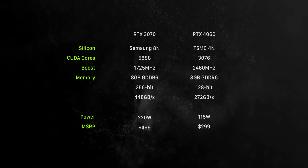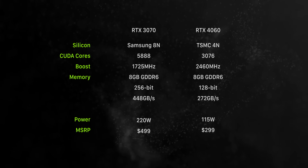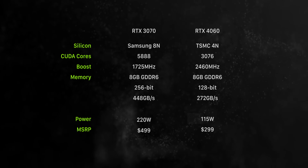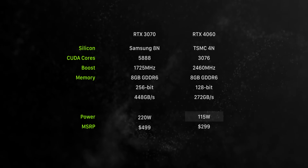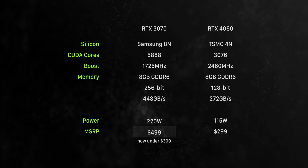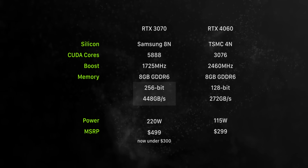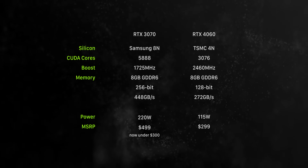On one hand, you have a newer GPU running on a more refined architecture with a better power efficiency. I mean, somehow this thing only pulls 115 watts. But on the other hand, you have what was a $500 to $600 GPU when it first launched 3 years ago, with way more CUDA cores and compute power and a way higher memory bandwidth. But again, at the same price.